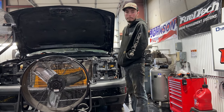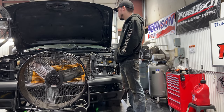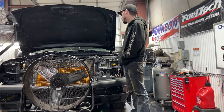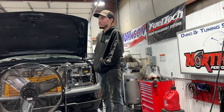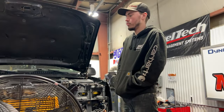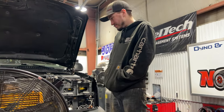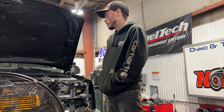So, if somebody else was going to do this, would you say anybody with mechanical knowledge could put one of those on, or do they need to take it to a shop? I mean, I would take it to a shop. Bolting the blower on itself isn't bad at all. They send you an information booklet, all the bolts, the brackets, everything you need. Bolting the blower on is the easy part.